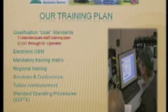It doesn't specifically say this is the task you have to do. I mean, this is the task, and this spells out what it is. What they have to do is go research our standard operating procedures, which we also updated, as well as the O&M manuals. So we put a little bit of the responsibility on the trainee.